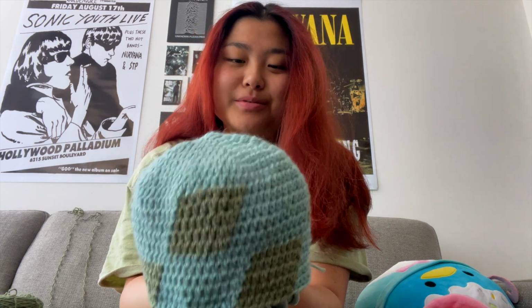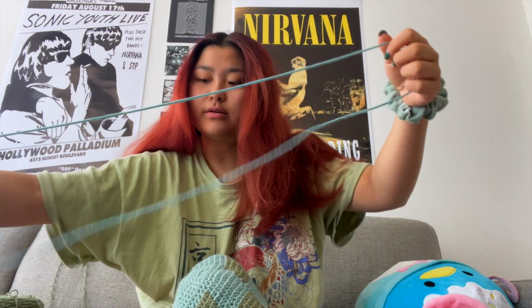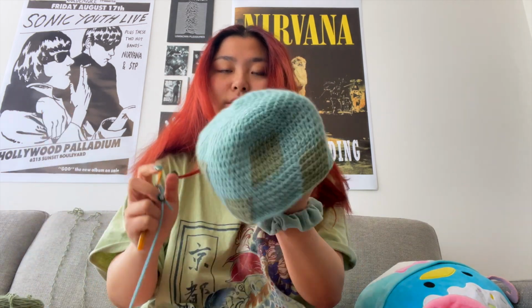Finished the beanie part. It looks kind of interesting, but we're just gonna trust the process that it's gonna turn out well. And then I have a darker blue that I'm gonna work with. Hopefully it's enough yarn. I'm sure it'll be enough. But basically what I'm gonna do is do the ear flaps now. So it's not an exact science, but I'm gonna make sure that the seam is in the back, since it curves and stuff.